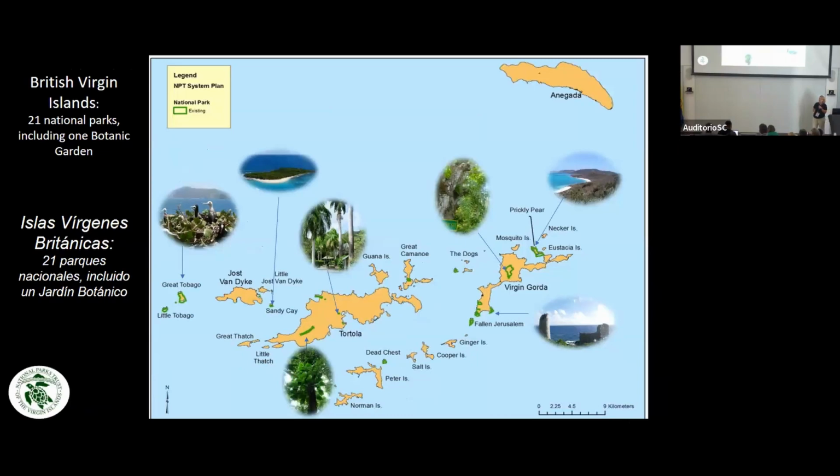As you heard, I'm the Deputy Director for the National Parks Trust, and I do a lot of the scientific research. I've been with the Trust for 25 years. We have 21 national parks. One of those is a marine park. We cover historical sites and forested sites, and we have one botanic garden. This map shows a frigate bird colony at Great Tobago National Park. We have Caribbean dry forest at Bordeaux Peak, evergreen moist forest up at Sage Mountain, the highest point in the US and British Virgin Islands. And we have historical sites, including a Cornish copper mine ruin.